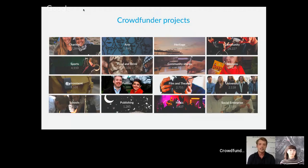So in crowdfunding, we really do limit the barriers to entry. So all different types of projects can feature on the platform. And as you can see here, there's a really wide range of projects that we support. So for example, if it was an arts project, if you were looking to get a monument erected in your local town, you could crowdfund that on the platform. If it was a heritage project, maybe there's a building in your local community that you'd like to restore and get people behind to make that happen.